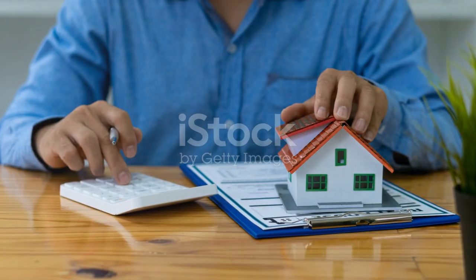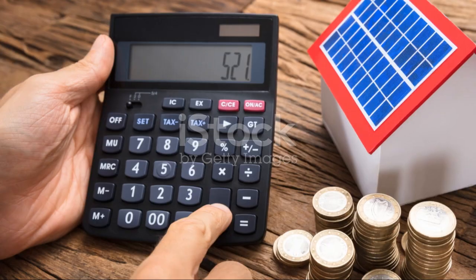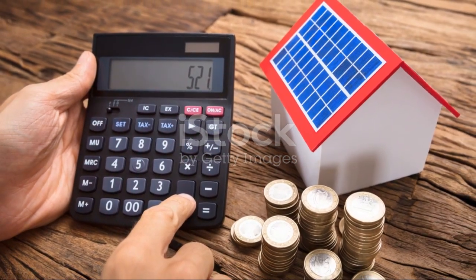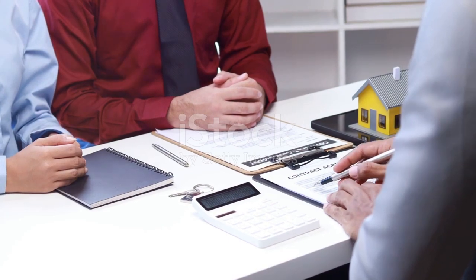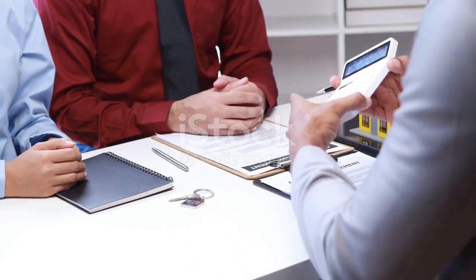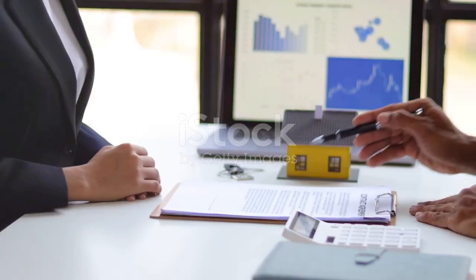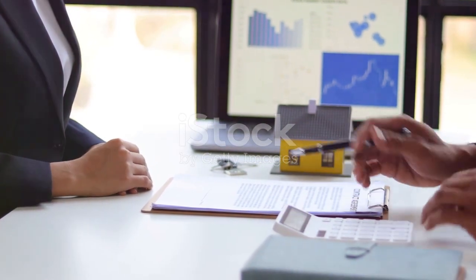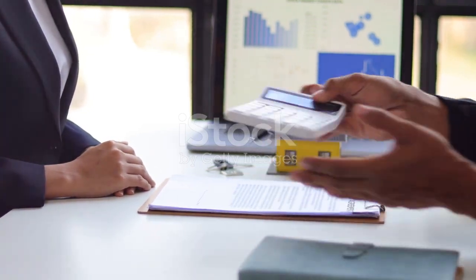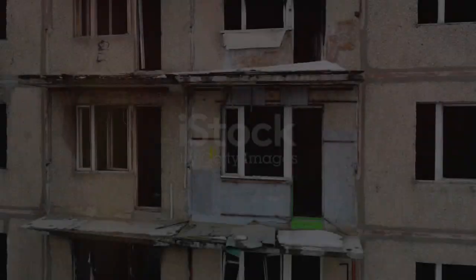These are all crucial factors to consider when evaluating a potential BRRRR investment. It's important to have a clear understanding of the costs and potential returns before making a decision. The buy phase is all about making informed decisions based on thorough research and analysis to set the stage for a successful BRRRR investment. By taking the time to do your homework and carefully evaluate each potential property, you can increase your chances of success and build a profitable real estate portfolio.